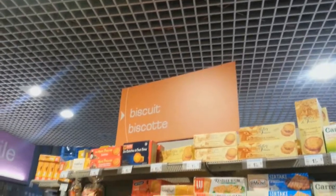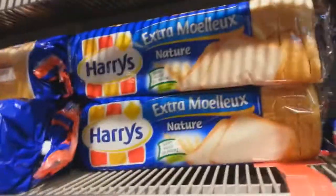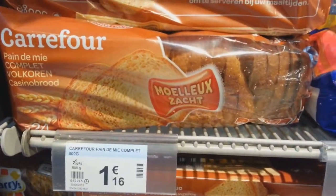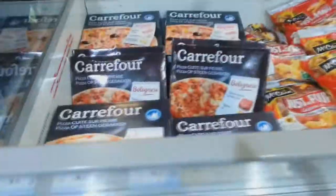Here in the biscuit section, cookies. And candy, really nothing to see in the cookie section. There's lots of cookies. Pardon. Some of the staple foods, bread. 1.12 euro for white bread, wheat, same thing, about 1.50. Pizza and fries, can't tell me that's not an American influence.